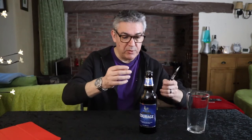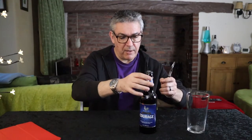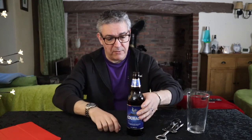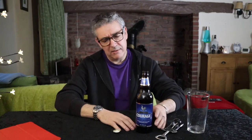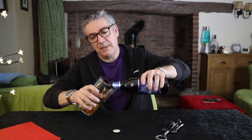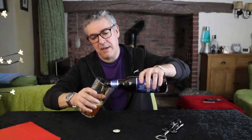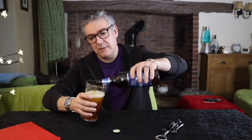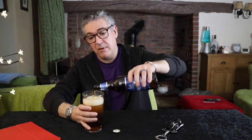And this one was brewed in the Eagle Brewery in Bedford. Can't remember having this, but it's been around basically forever. This one is 4 points. This is a 3.6 500ml bottle. It is 4% in cask and keg, but in bottle, 3.6. And I thought I'd give it a go.